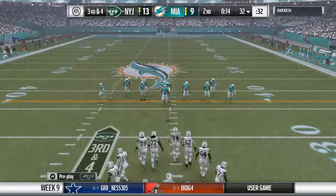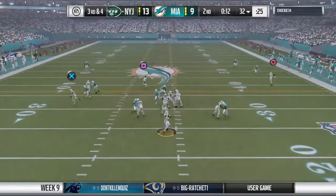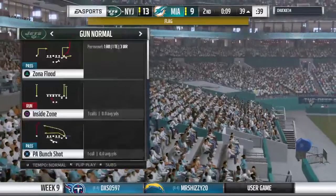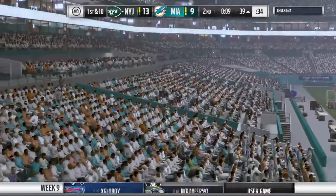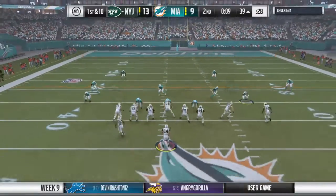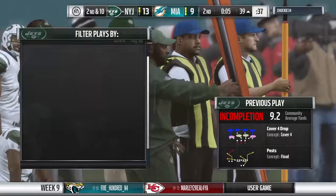Third down and 4. From the shotgun, it's Fitzpatrick. And that's caught by Smith. And he brings this up to the 46. Good enough for the first. First down, Fitzpatrick. And that is incomplete, stopping the clock with 5 seconds to go.